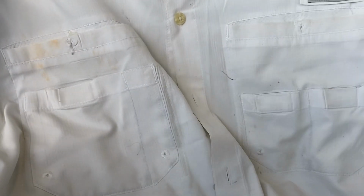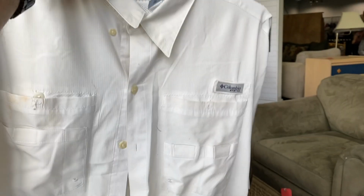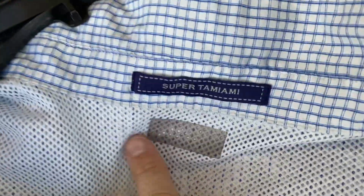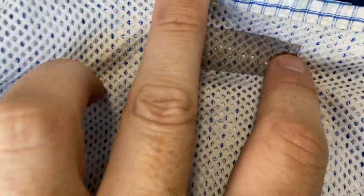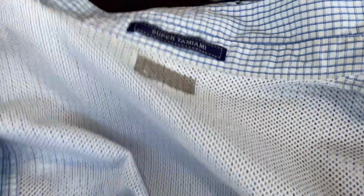So that's why you got to be really careful. See the stains. See the stains. Tons of stains on this one. It's got to go. No good. The other common issue, of course, no tags on Columbia. They have this stupid mesh tag, and if it peels off, no way to know what size it is.